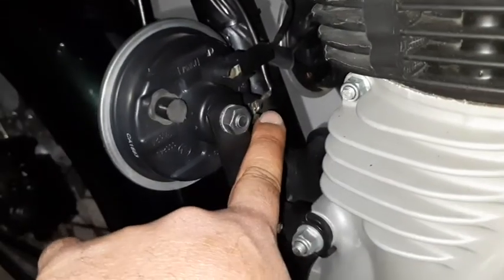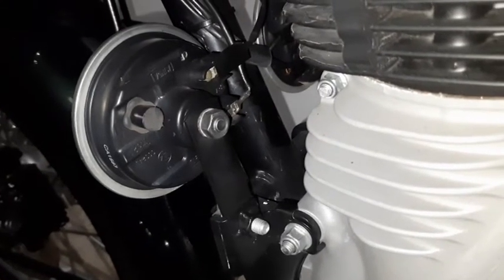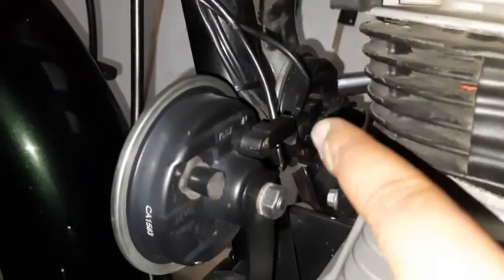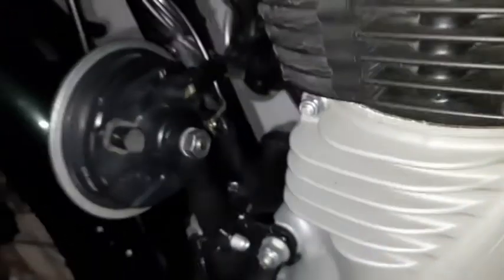And also, last but not the least, this cable here, the horn cable, got cut when I was on my way to Bhopal. Since then the horn has not been working like it should. Only a single horn was working because the bike comes with two horns. That one was working, but this one wasn't because of this clip coming off. So that was done. Apart from that, there was nothing else that was done.